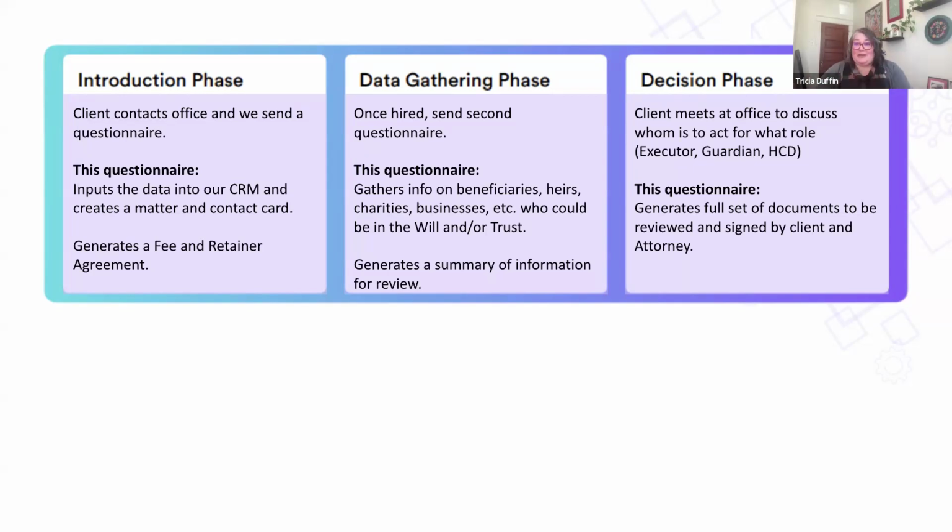And then we send them a second questionnaire. This goes more into gathering beneficiaries, heirs, charities, business, who I want to be in the will and trust, or who that client wants to be in their will and trust. And what this does is it generates a summary of information that gets sent back to our team so that we can then review it. They also want to schedule a time to meet us in person in their office so we can go over the summary of information and start making those decisions. That's the third step, the decision phase.